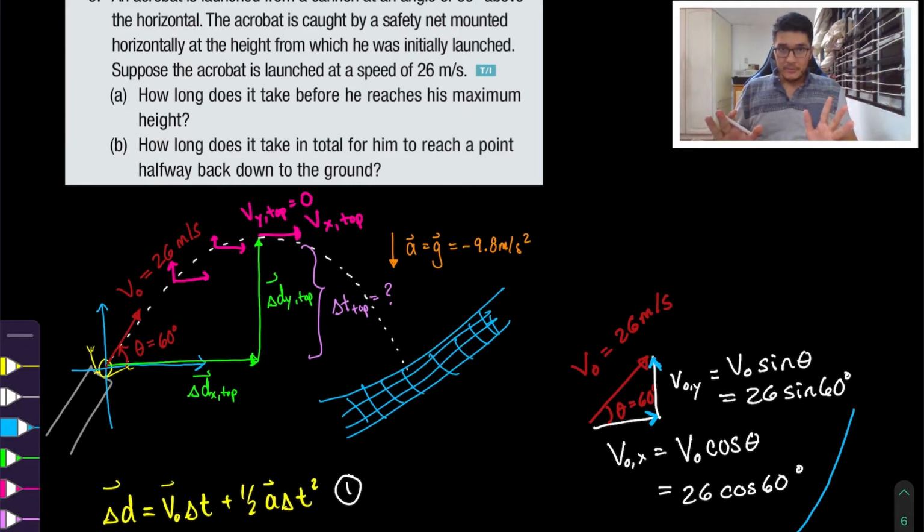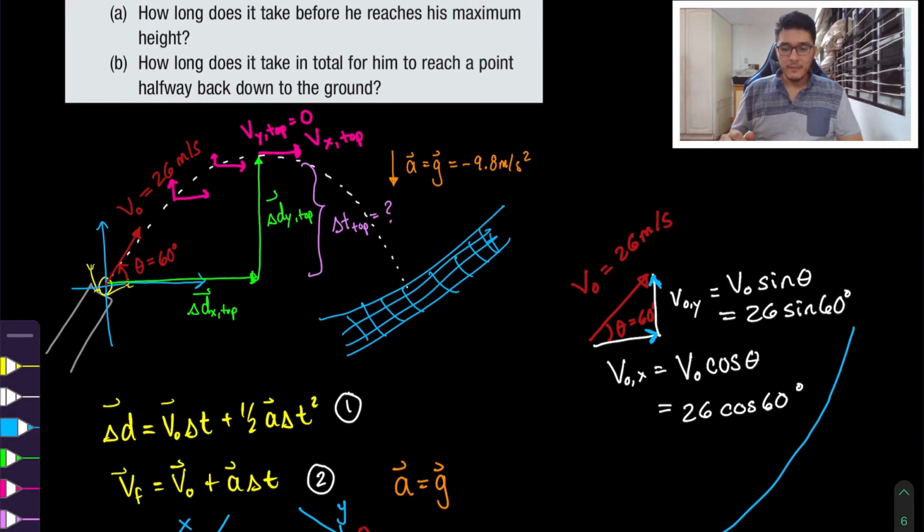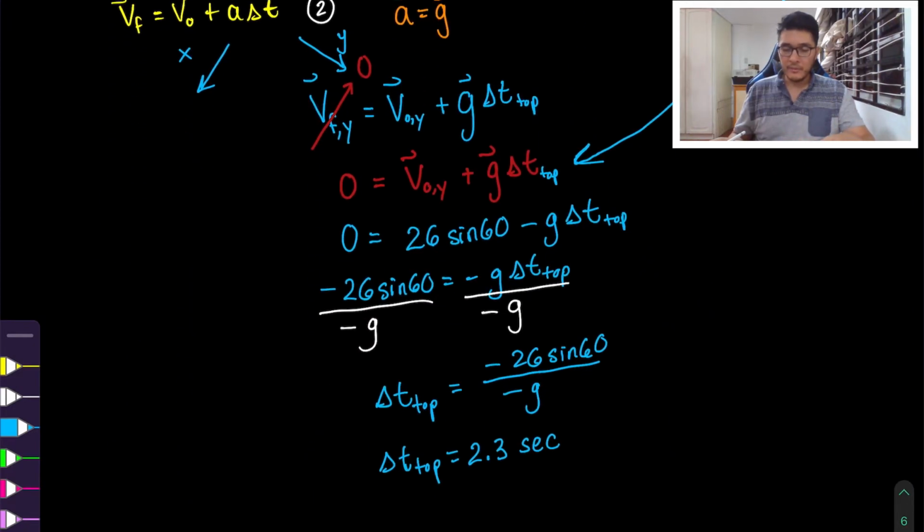Now the hard part. How long does it take in total for him to reach a point halfway back down to the ground? So how long does it take for him in total for him to reach a point halfway back down to the ground?